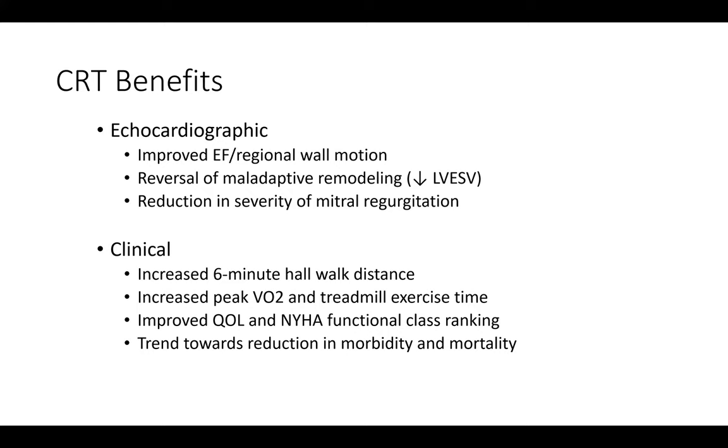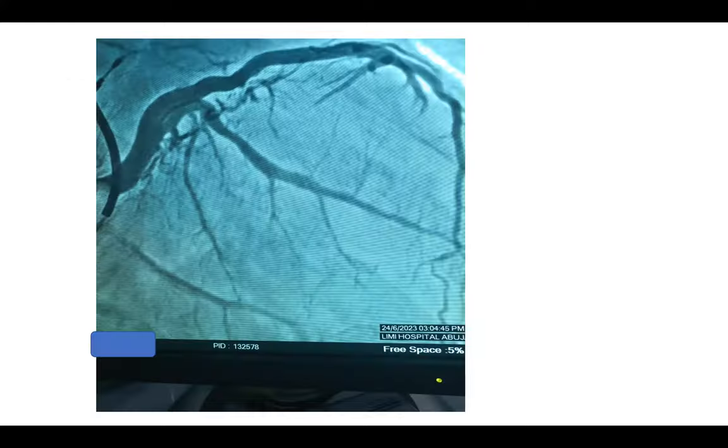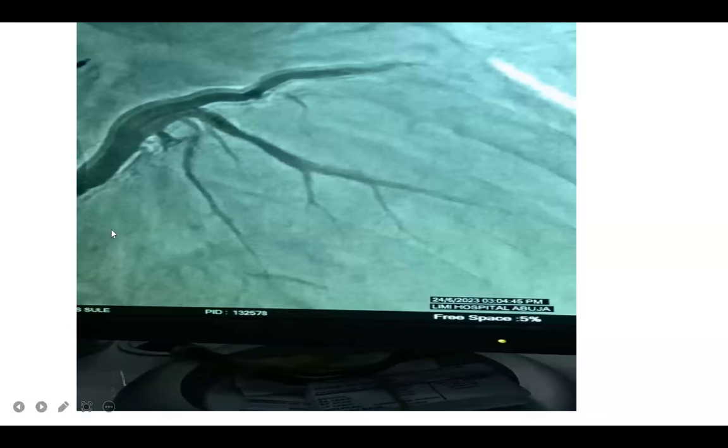So clinical response is also noted among them. This was the case of yesterday. If you can see my marker here, this is where we enter. A very beautiful posterolateral vein. And the patient, excellent. Responded very well.